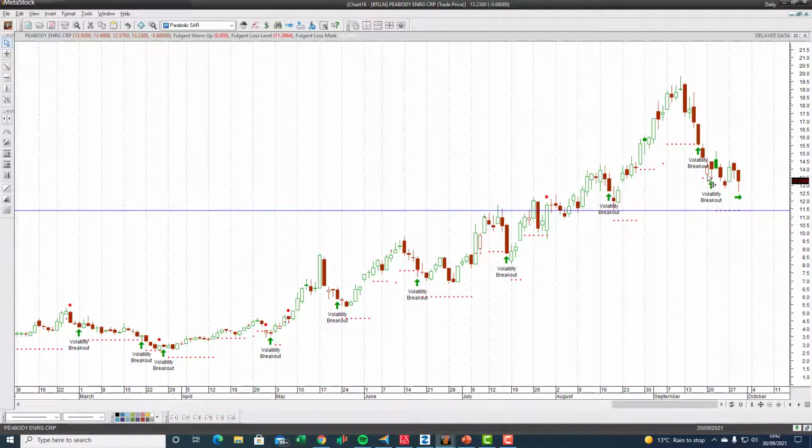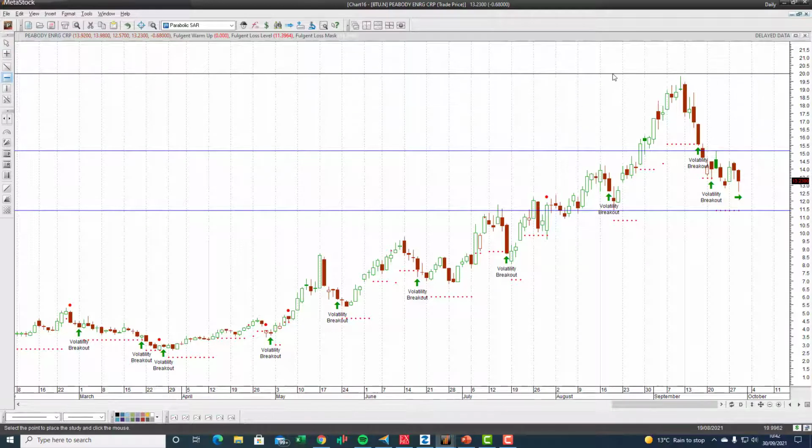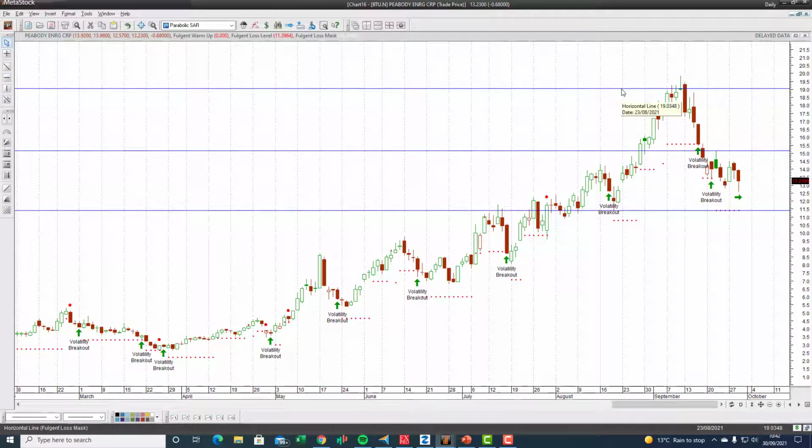Now you can see how the AI's adjusted the stop loss because it learned from that experience that the stop loss might have been a bit too tight. It's now much wider. And then your upside profit target would be these highs here. That would be the upside target, and then the ultimate high would be your other upside target for your profit targets on Peabody Energy Corporation.